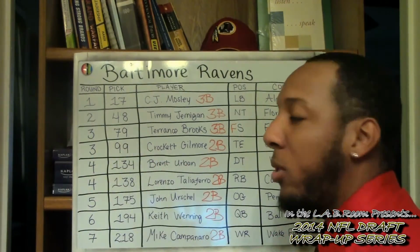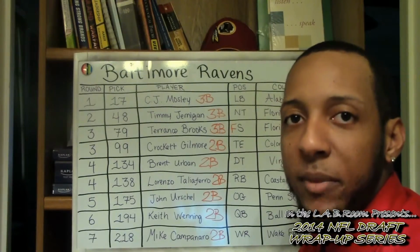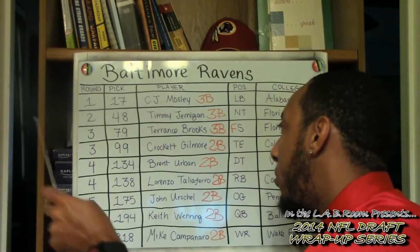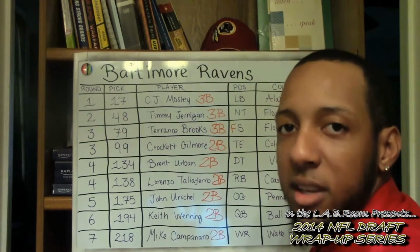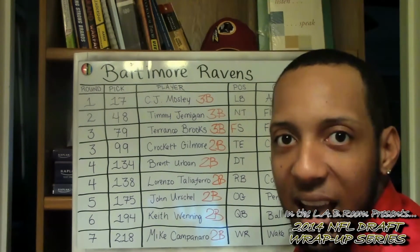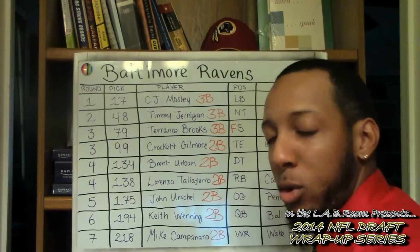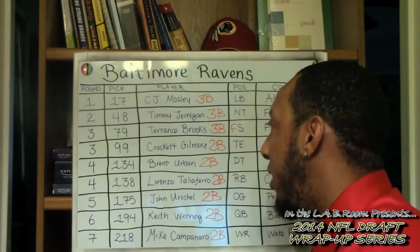3rd round, Terrence Brooks, triple, for a guy that I think is going to be a great complement to Matt Elam in the back half of that defense. 3rd round, Crockett Gilmore, double, going to come in and be the 2nd tight end. He's going to replace a guy that you allowed to walk away in free agency in Ed Dixon, and he'll do that just fine. He's a double.